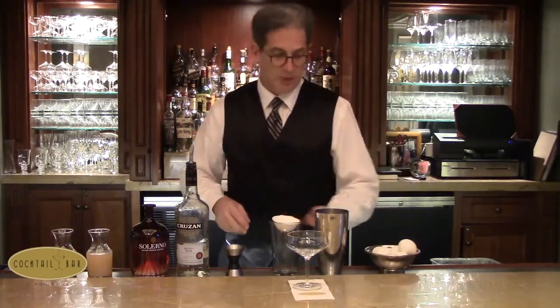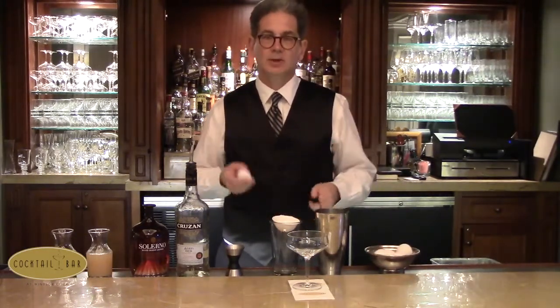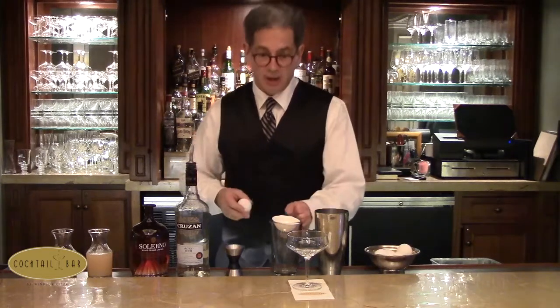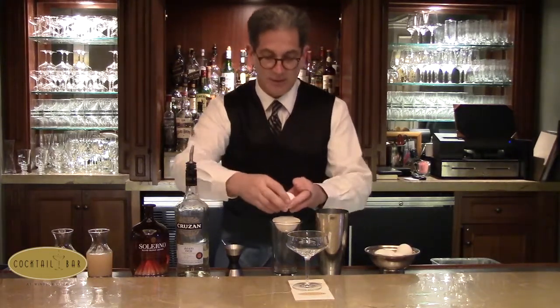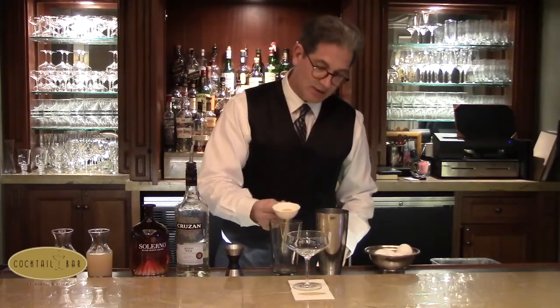This is an egg white drink. One of the reasons we like to use egg white in the cocktail is to improve the texture, make it a little thicker, and also add a little frothy head on the top. I'm a big fan of the egg white separator because I'm kind of clumsy.